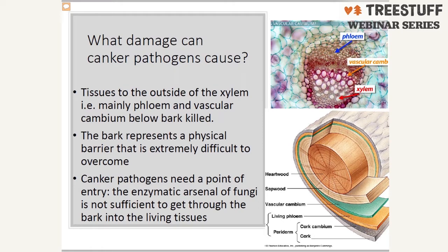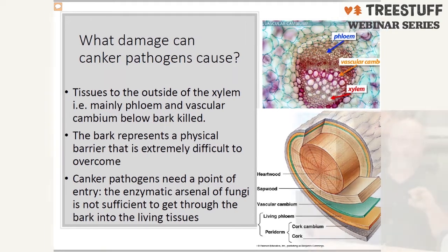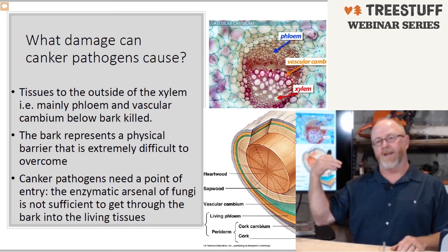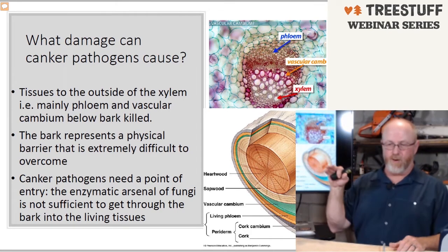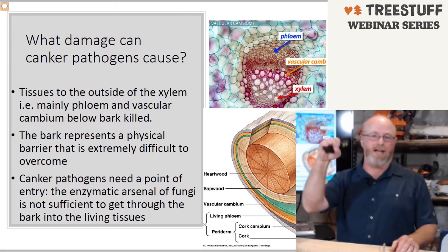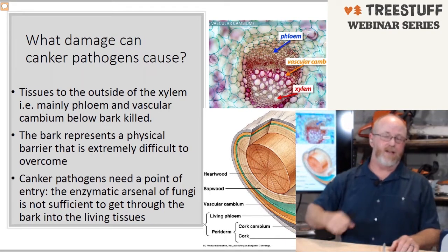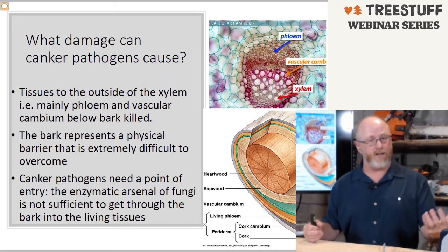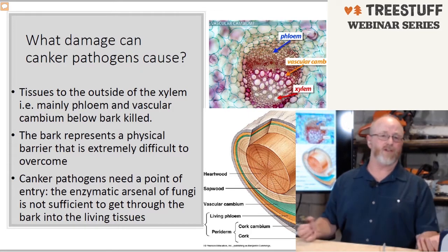The tissues on the outside of the xylem, mainly the phloem and the vascular cambium, get killed, and it actually girdles the tree. Now we have a fungal pathogen girdling a tree, very similar to where an insect girdles the tree. So once that limb is girdled, everything distal from that canker dies back. That's why you see all these dead and dying back branches. If you can follow that back to where it died and look for that canker and peel it back, you can use that culture to send to your local extension agent to figure out exactly what pathogen is causing these cankers.